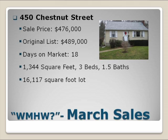450 Chestnut Street is not too far from where this show gets shot, which is just kind of over. Secret location. Don't tell me about it. Sorry. The line's building up in the parking lot. It's just not good for business.